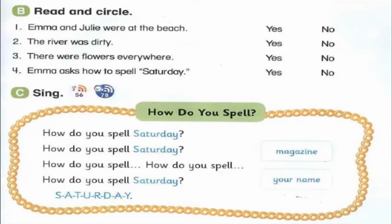Page 77. C. Sing. How do you spell? How do you spell Saturday? How do you spell? How do you spell? How do you spell Saturday? S-A-T-U-R-D-A-Y.